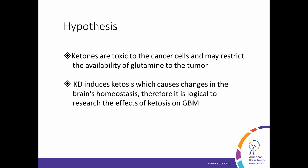We think that the ketones may be toxic to the cancer cells and may restrict the availability of glutamine to the tumor. We also think that the ketogenic diet induces ketosis, which can cause changes in the brain's homeostasis. Therefore, it's logical to look at the research for the effects of the ketogenic diet and ketosis on GBM brain tumors. So our goal is to see what we can do to extend quality of life, as well as maybe slow down the progression of GBM cancer.